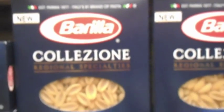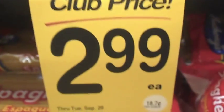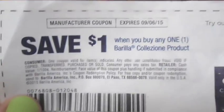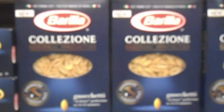Okay, so then to go with our pasta sauces, this is the new Barilla pasta, and it is priced at $2.99. There was a $1 off coupon, so that's gonna drop the price down to $1.99. And as you can see, the regular price is $3.29, so that's a really great price.